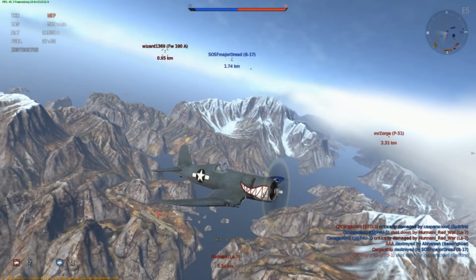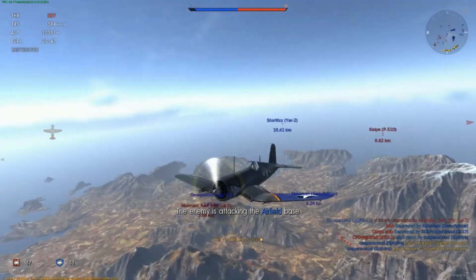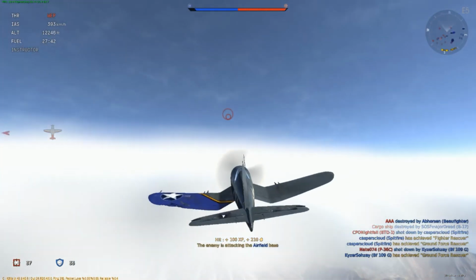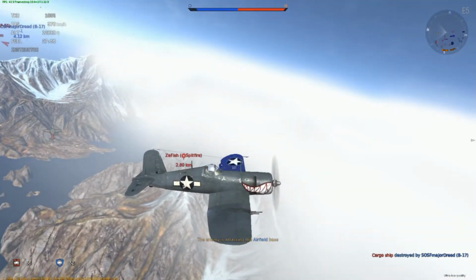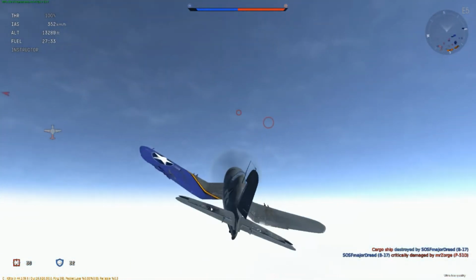Just give that 190 a tap as I go past. There's a P51 in the area, but I've got enough speed up that he's not going to be able to keep up. Now I'm about 2k's below the Yer, so I've still got a little bit more altitude to get yet. But looks like I've managed to avoid the initial fighter swarm.